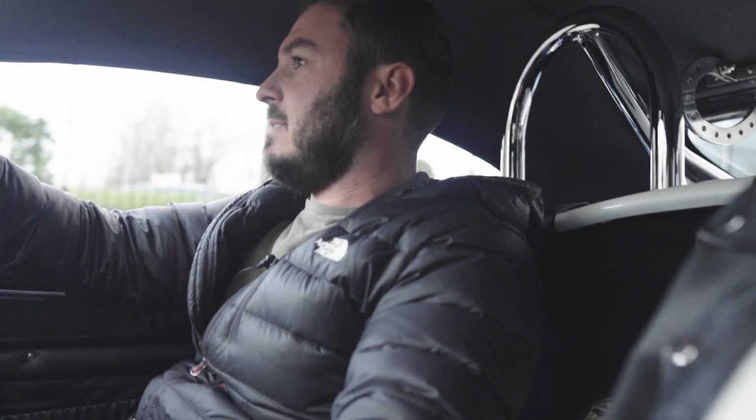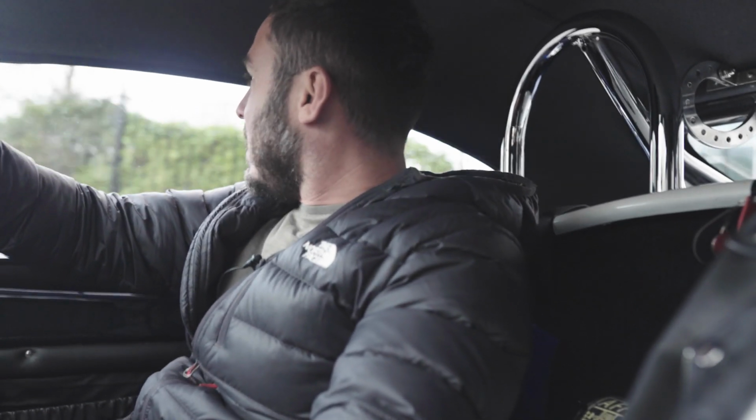Sounds awesome. It does sound great, doesn't it? So this is my favourite. I've always wanted a Cobra. I'd love a Cobra, but they've gone stratospheric now. I think I saw one selling for nearly $6 million a couple of years back. That was an ex-works car. Yeah, and obviously aligned to Shelby.